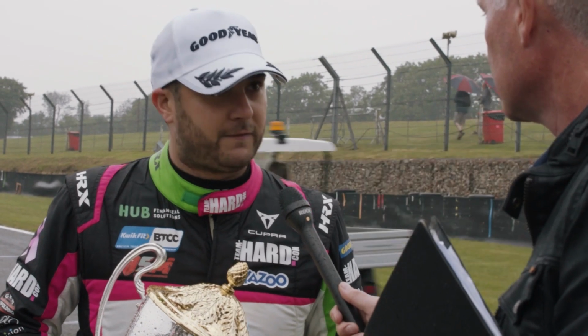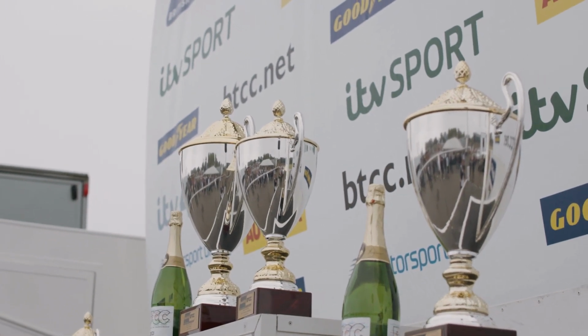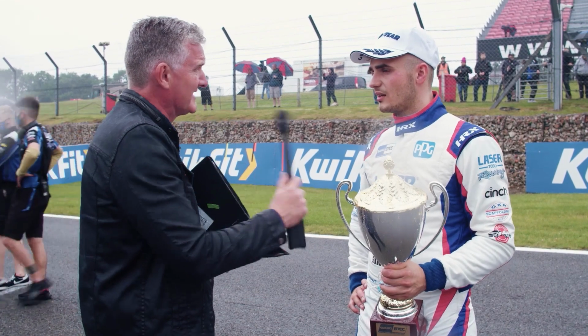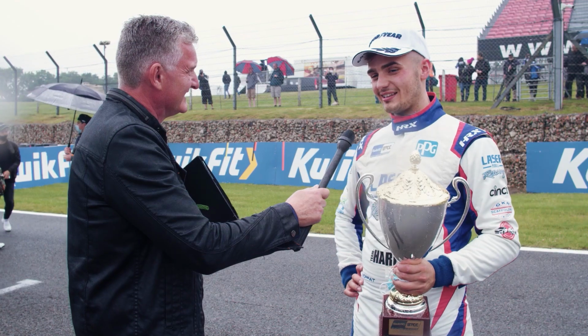It's tricky, but that's what we're going to focus on at the Goodyear tyre test, and fingers crossed we can come back fighting in the next one. So moving on to Oulton Park, it's a good circuit for rear wheel drive, and you usually go well there, so you must be looking forward to it. More so now. Definitely looking forward to it more now.